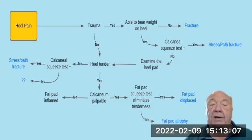If there was no trauma, is the underside of the heel tender? If the answer to that is no, do the calcaneal squeeze test. And if that's positive, you're probably again looking at a fracture of some kind, stress or pathological, probably. If the answer to the squeeze test is negative, then you're going to have to really give some thought as to what's going on underneath. You may have to redo the exam, or at least review the entire exam, and you will probably need to get a second opinion.